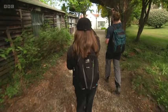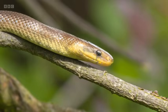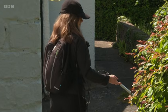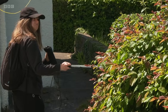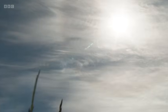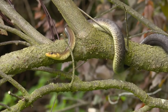I'm getting it picking up towards the house. Let's go and have a look. One of the things we're doing is we try and get a detailed understanding of the lives of individual snakes by implanting radio transmitters inside the snakes. That emits a radio frequency. It just sounds like a beep. That allows us to follow them around every day, see what habitats they use, and build up a far greater understanding of how they behave and what they do living in the UK.